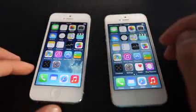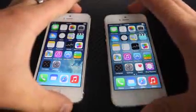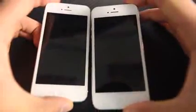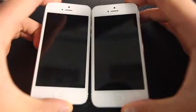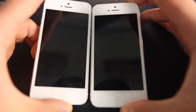Alright, so with both devices completely stock and virgin, I'm just going to go ahead and turn them off, and show you how they stack up in a shutdown and startup test. So with both of these right here, I'm going to slide and turn both of them off. Now, it's a little hard to see, but the one on the left does turn off a little bit faster than iOS 8. It keeps spinning, and once it is off, I'm going to go ahead and start them up and see which one turns on first.